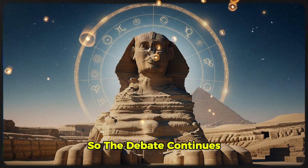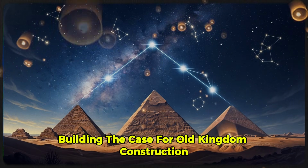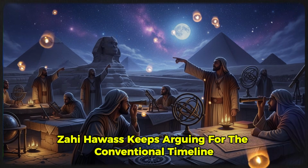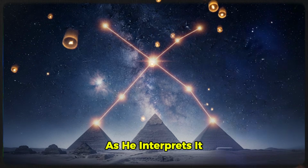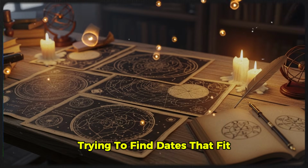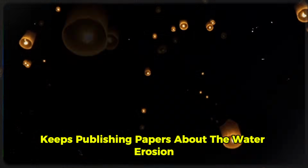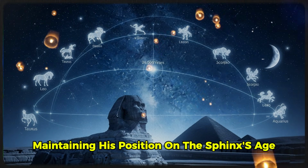So the debate continues. Mark Lehner keeps working on Giza, mapping, surveying, building the case for Old Kingdom construction. Zahi Hawass keeps arguing for the conventional timeline, based on the archaeological evidence as he interprets it. Colin Reeder keeps proposing middle ground positions, trying to find dates that fit both the geological and archaeological evidence, and Robert Schoch keeps publishing papers about the water erosion, maintaining his position on the Sphinx's age.